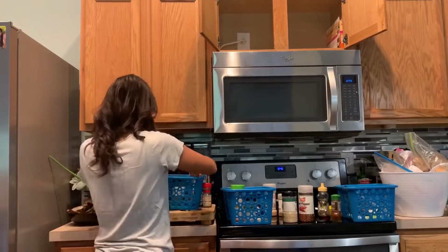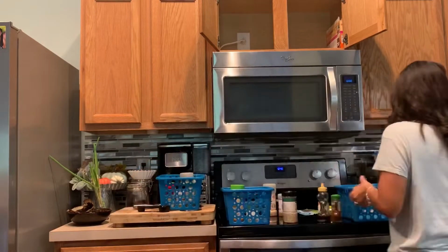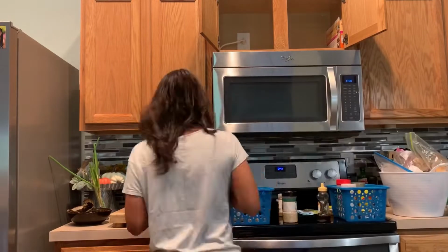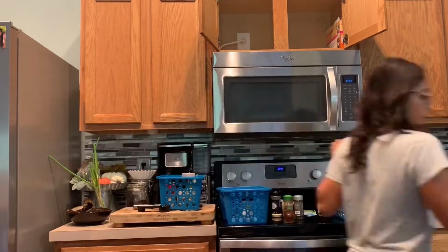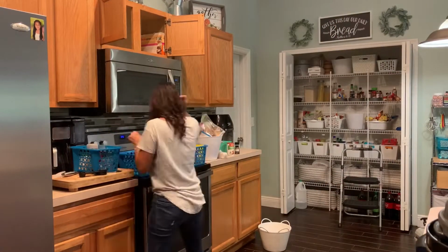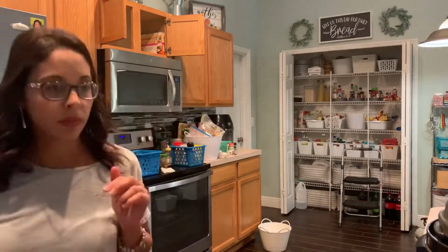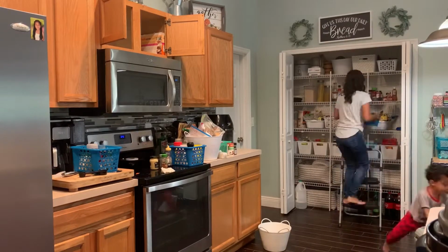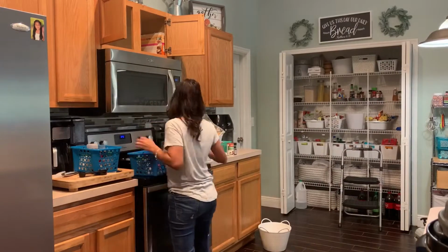So if you're wondering why I went from the pantry and then moved over to this side, it's because we keep spices in two different areas. We don't have a lot of storage in our kitchen, so we have split the spices up, but I found so many things in the pantry that really should have been in this upper cabinet, which is where my husband keeps the majority of the spices that he uses on a daily basis. And then the spices in the pantry are things that he does only for like specialty cooking.